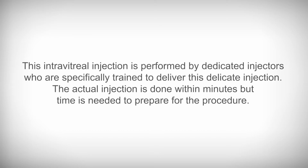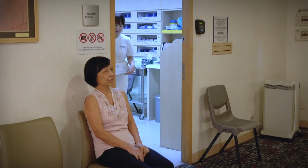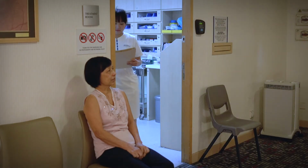This intravitreal injection is performed by our dedicated injectors who are specifically trained to deliver this delicate injection. The actual injection is done within minutes, but time is needed to prepare for the procedure. This is the treatment room where the procedure will be performed.